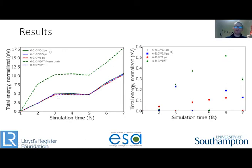And very fortunately, the differences between the rest of the approaches, between DFT and also having various lengths of AIMD, are actually very small. You really don't get much change at all. The right-hand graph is essentially taking the lowest energy of each configuration, normalizing to zero, and you can see that the spread is limited. Configurations 4, 6, and 7 have a reasonable spread of energies, whereas configurations 1, 2, 3 and 5 have much less of a spread.